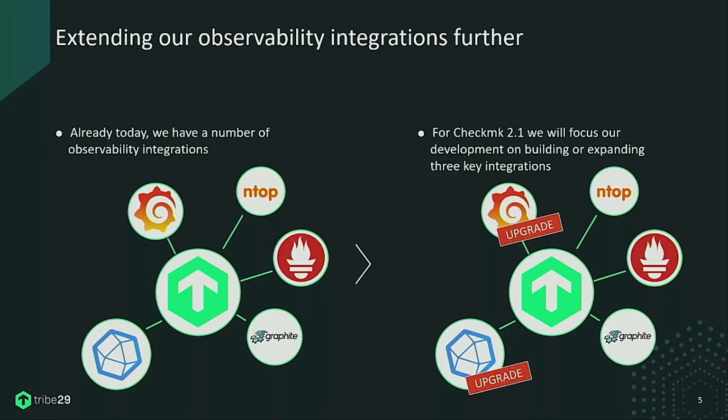The Grafana integration will also have some upgrades. And we are working, or have been working, on a Datadog integration. And what we do here in the different integrations is something I want to show you now.